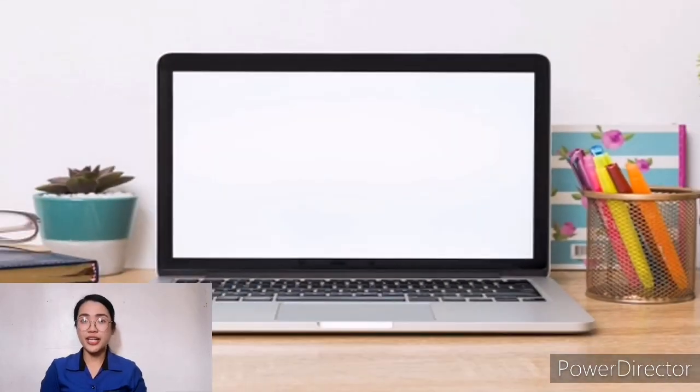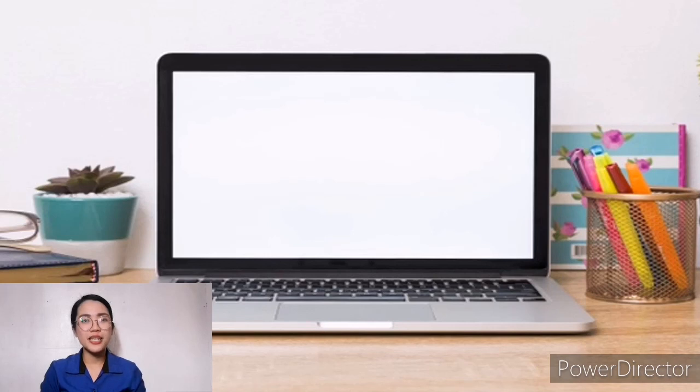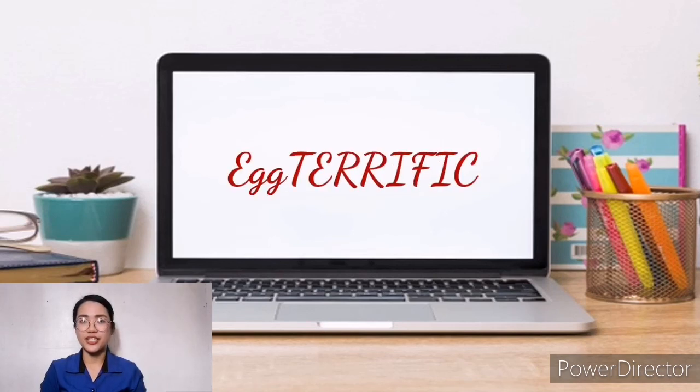You know now how to select fresh eggs? Very good. You can use all these methods in selecting or choosing fresh eggs. Because again, quality ingredients can have a true impact on the taste of food that is served. I hope you've learned something in our Egg Terrific lesson.